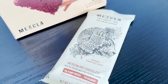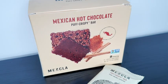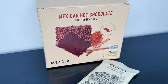So if you're looking for a delicious high protein bar, then you're gonna be really happy with these Mezcla bars. I certainly have been. And that is my point of view.